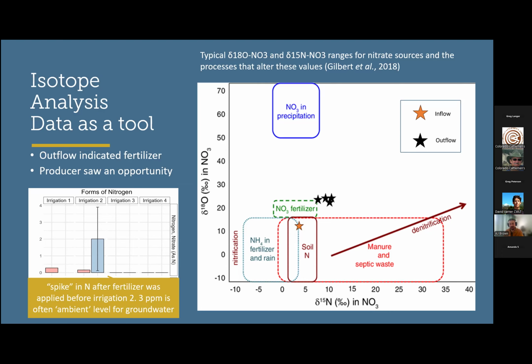If you're unfamiliar with isotope analysis, it's where you take the weights of certain atoms and you can start learning things about where they came from. There's been a lot of work to look at nitrate fertilizer or nitrogen in general, and to see what the isotope tracers are, to see if it came from manure, if it came from soil, if it came from fertilizer, or maybe the rain.